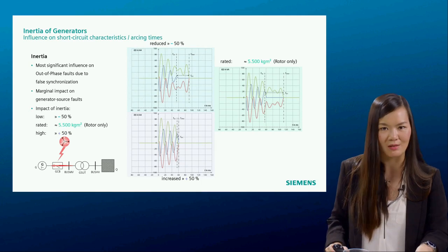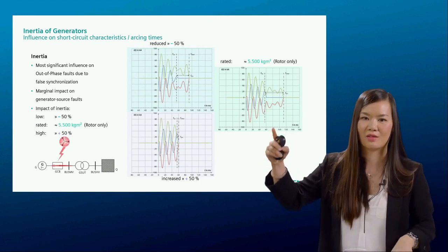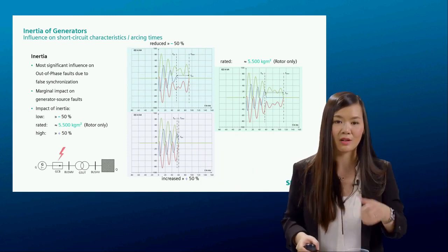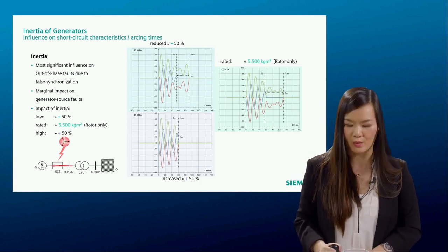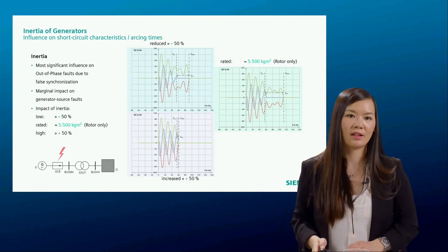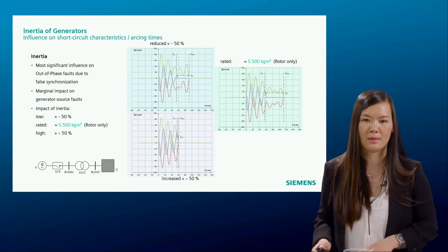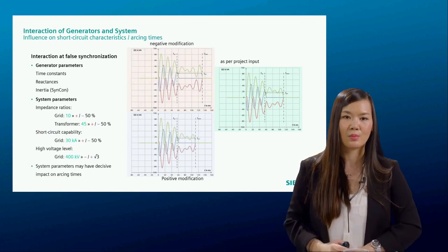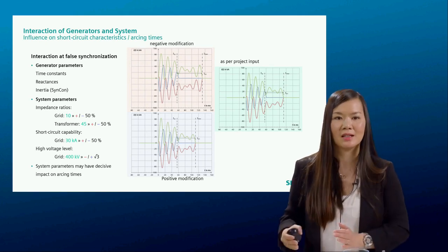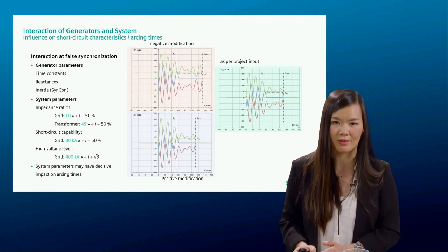I need a complete set of data and all the information to exactly simulate these kinds of cases, because you see that by modifying one of the factors, we get different results as well. So inertia is only one factor which determines the behavior in case of out of phase. Another point is that we have an interaction between generator and system, so the system data are also crucial to have.